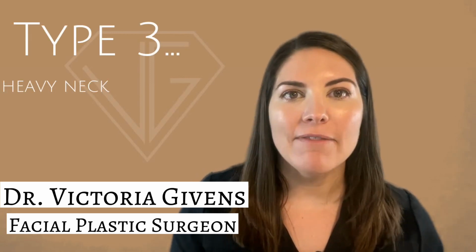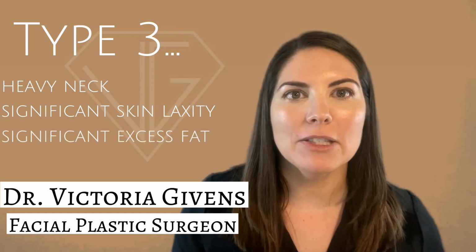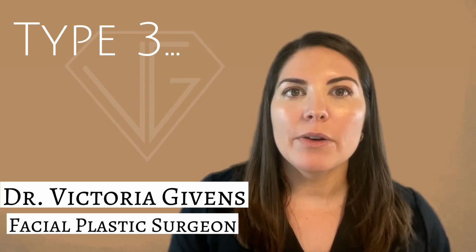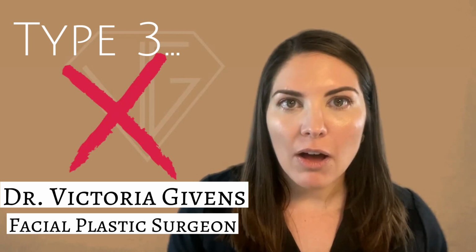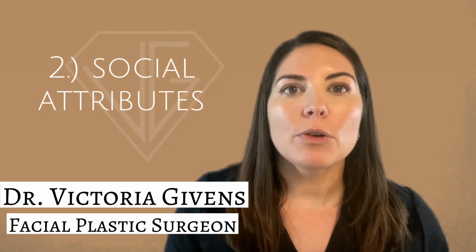And finally, type 3. These patients have a heavy neck with significant skin laxity, excess fat accumulation, muscle banding, and a poorly defined chin, jawline, and neckline. Men typically fall into this category because of their thick skin and prominent hair follicles. Liposuction alone is generally not the only treatment that is offered, and more invasive techniques are often combined with liposuction for optimal results. Number 2, social attributes.